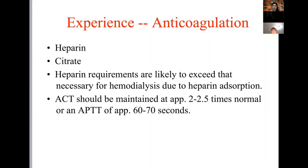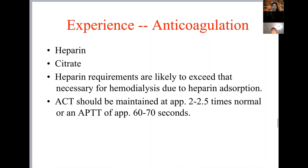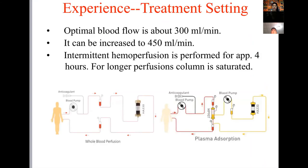If you decrease the level of heparin, you are faced with unexpected thrombosis conditions. If you increase the dose of heparin, you are faced with unexpected bleeding conditions. Most of the time, catheters are affected because of this condition. Actually, ACT should be maintained at approximately 2 to 2.5 times normal, or an APTT of approximately 60 to 70 seconds. Optimal blood flow should be about 300 milliliters per minute, but you can increase up to 450 milliliters per minute.